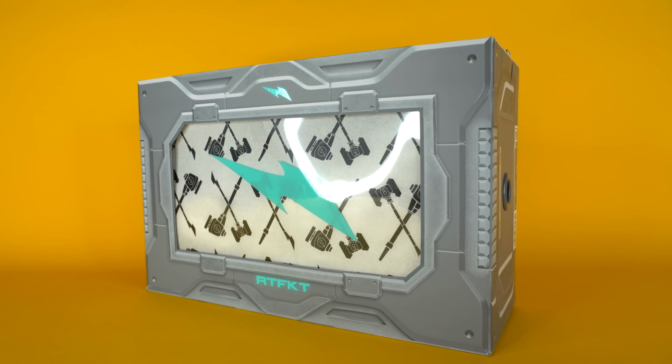On the top, you've got this little window with the RTFKT logo. I guess it's this way, because I think the RTFKT logo goes like this. It's a lightning bolt. You've got this cool, like, metal, futuristic inspired design. You've got RTFKT written right there and another RTFKT logo. And then through the window, you've got some RTFKT hammers printed on the paper in black. The rest of the box is also in that same sort of like metal box theme with more RTFKT logos all the way around. But what's interesting about this box, besides just the overall printing and design of it, is that you actually open the box from the side, at least from what it looks like. It seems like it's actually a side drawer box, which I've never seen before on a pair of Nike sneakers.